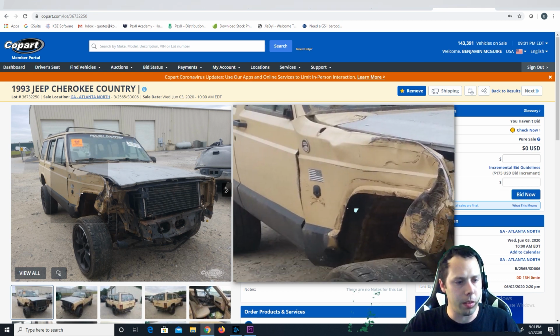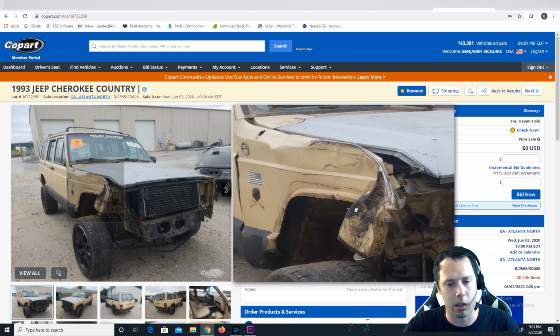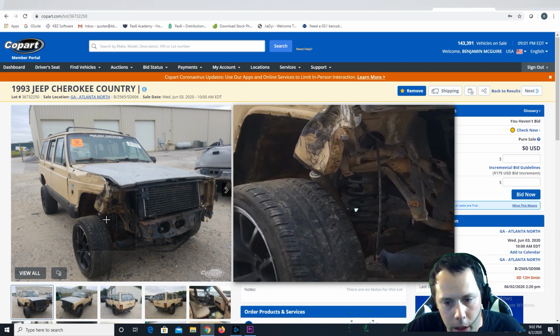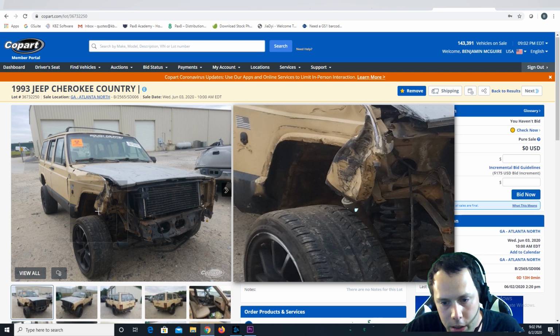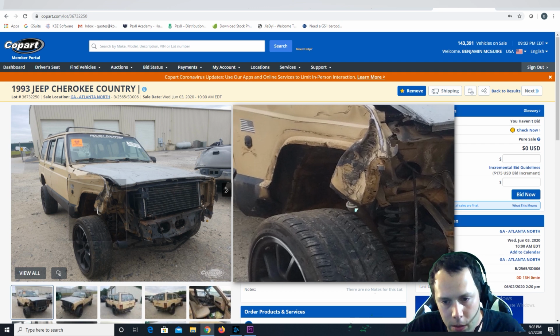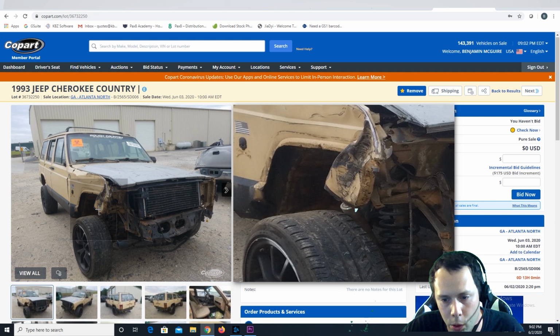Let's look at what I saw the second time. So let's go down here. There's something very important. Right here is the shock. That means that the shock tower, the place where the shock actually mounts, either it's unbolted or it's broke. Now I can weld. I have a good buddy that can weld and we can do all that stuff. I'm not really afraid of that. It's just more work.